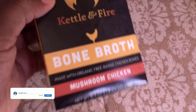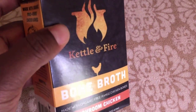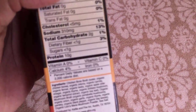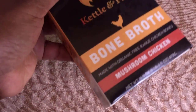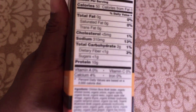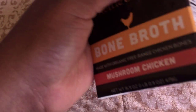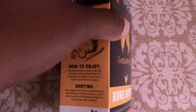So this particular flavor, the mushroom chicken, to me tastes the best. So this is what I'm using. And what you can see is the serving size is 1 cup, and there are actually 2 servings in this package. So I just pour 8 ounces, and it's 10 grams of protein. And with this bone broth, it's great. It doesn't have anything that's inflammatory. So this has chicken bone broth in it, which is water, chicken bones, organic onions, organic carrots. This is a really good flavor.